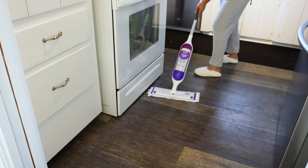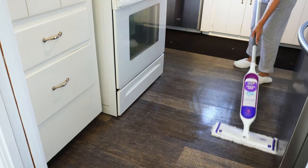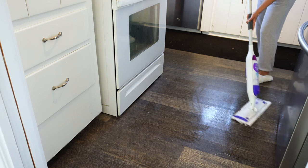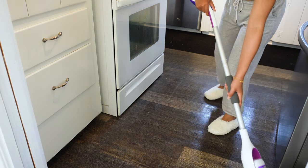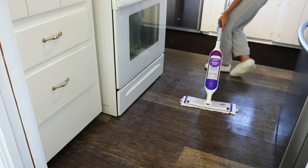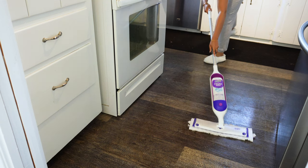I also like to do an O Cedar mop at least once or twice a month. I don't use my O Cedar mop too much because I use slippers in the house and my slippers aren't dirty. So as long as you're not wearing shoes in the house, you don't have to mop as often. But if you are wearing shoes in the house, I would definitely mop way more often.